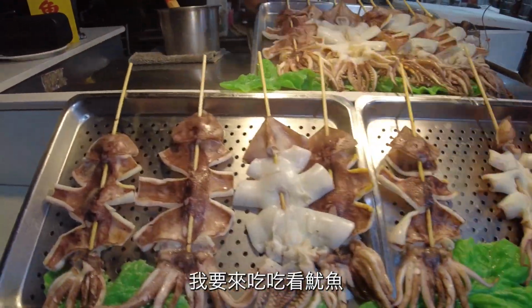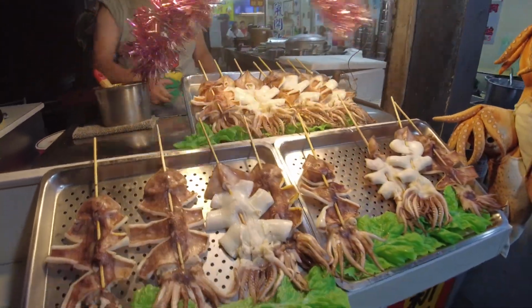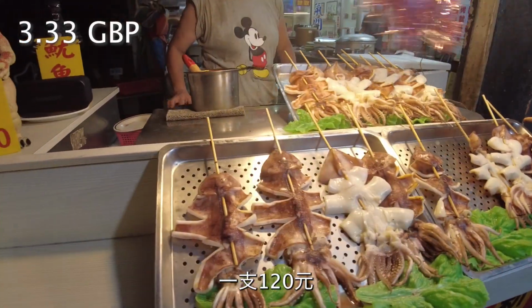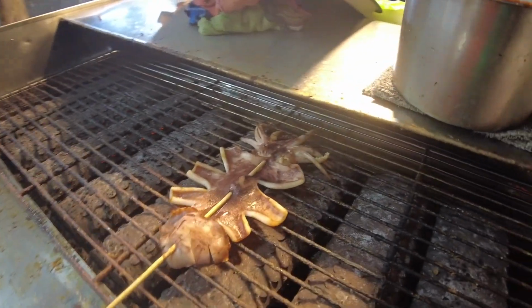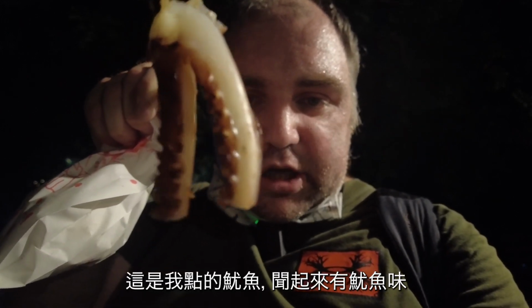Alright, I'm gonna try squid. 要辣吗？ 一点点。 一点点好。 $120. 谢谢。 Alright, that's the squid. It still smells like squid.